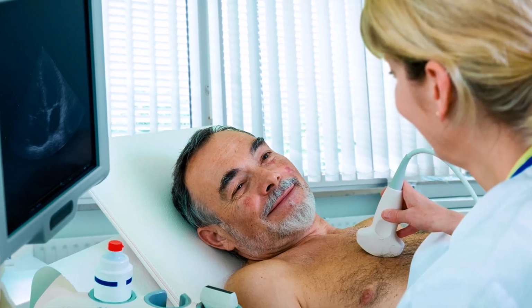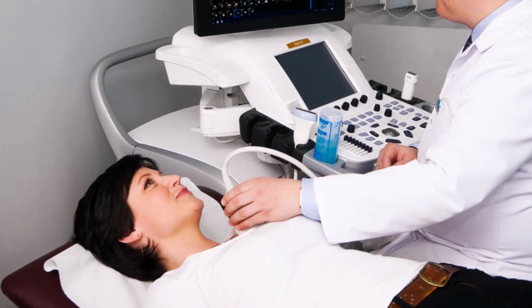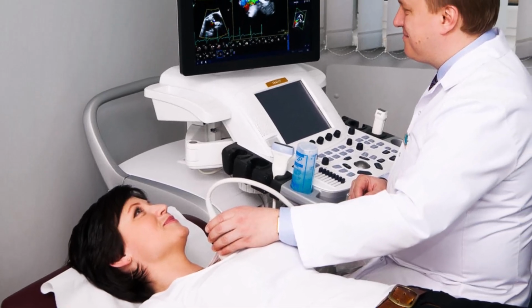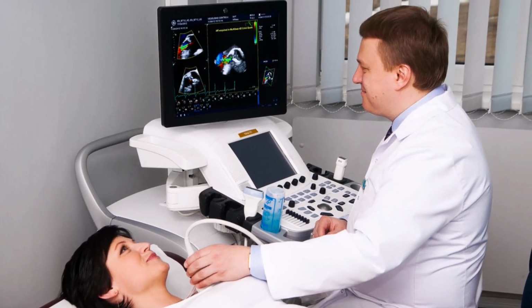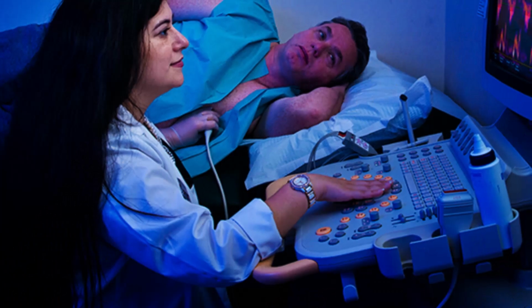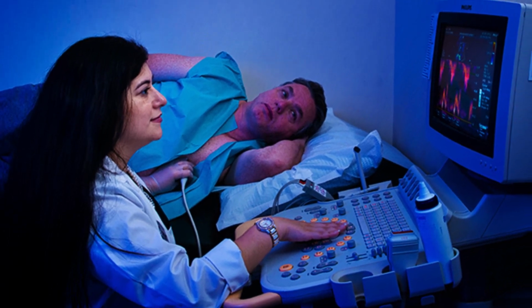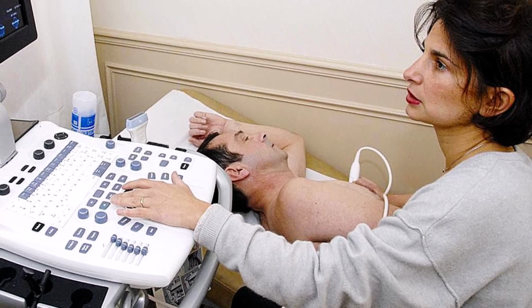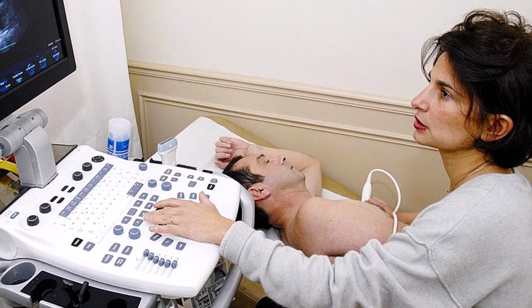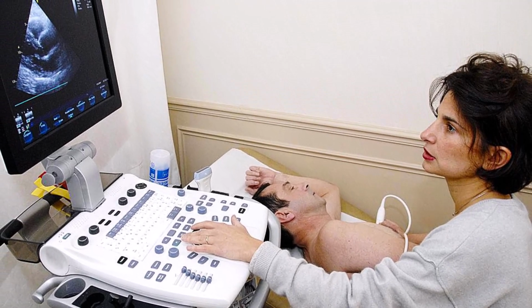3. Echocardiogram. An echocardiogram uses ultrasound waves to create detailed images of the heart's chambers, walls, and valves. It is one of the most informative tests for diagnosing heart failure, as it reveals the heart's size, structure, and pumping efficiency. An echocardiogram can measure the ejection fraction, EF, the percentage of blood pumped out of the left ventricle with each beat. An EF below 40% is a strong indicator of systolic heart failure.